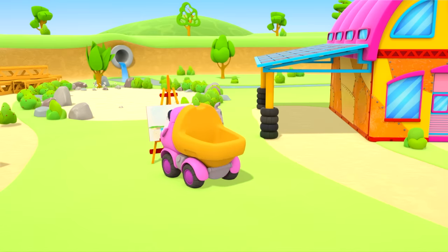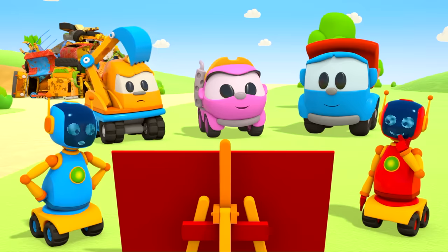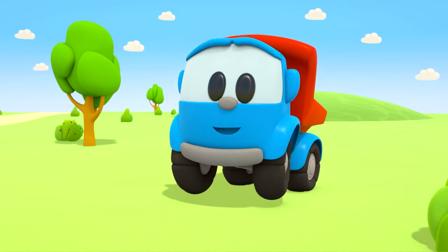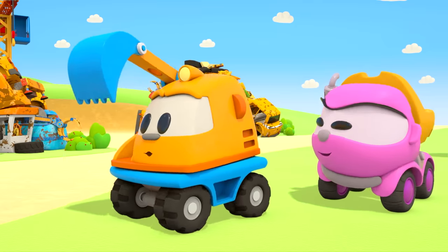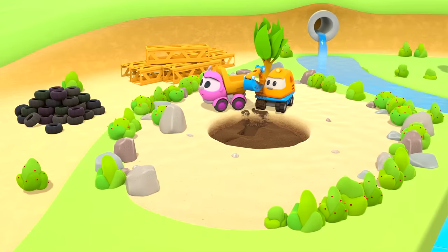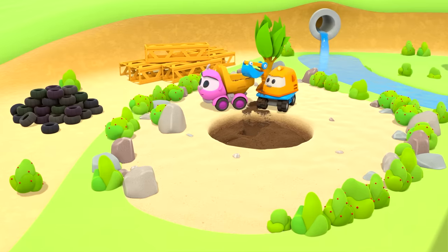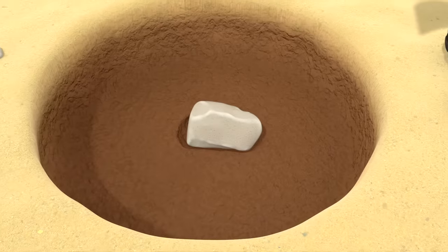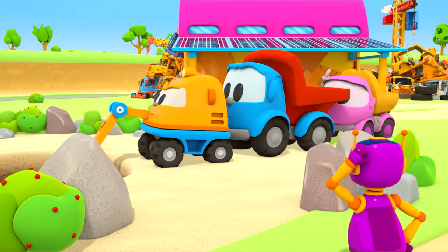Leia has decided to draw how the fountain will look. Like that. Wow, that's beautiful. Let's find the parts. And I'll dig a hole. Just a little bit more. Oh dear, oh dear. Scoop has hit a rock. The stone needs to be pulled out. But it's heavy.